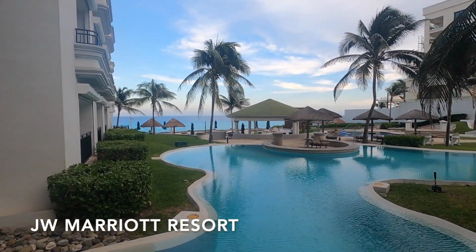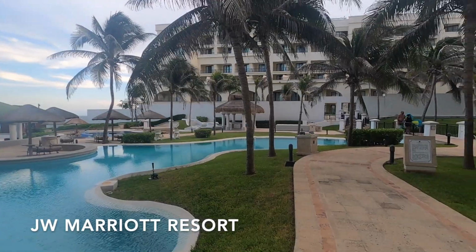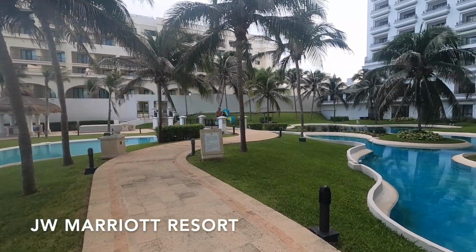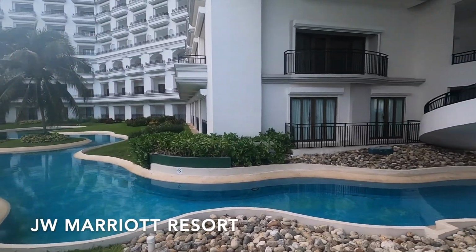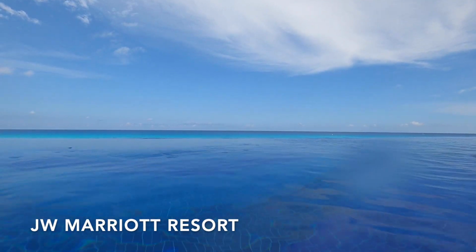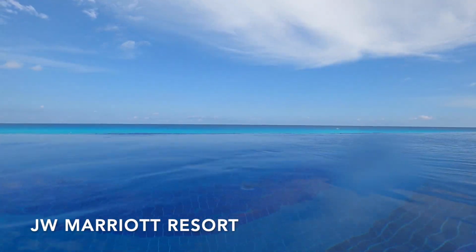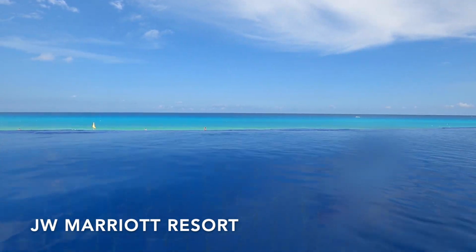And this is the adult pool area, so it's a big resort and lots of kids, especially during the holidays. So you do have an area that you can distance yourself from those kids, as well as a scuba pool in case you're learning how to scuba on vacation. Here's that infinity pool that overlooks the ocean. It was one of my favorite spots when I stayed there.